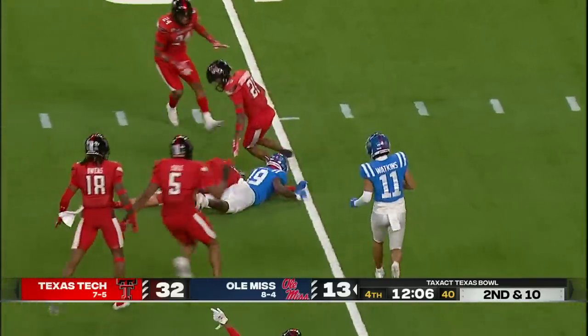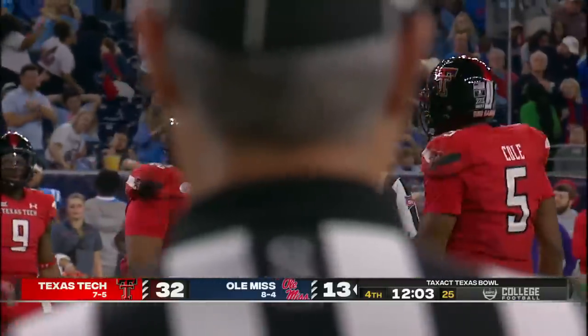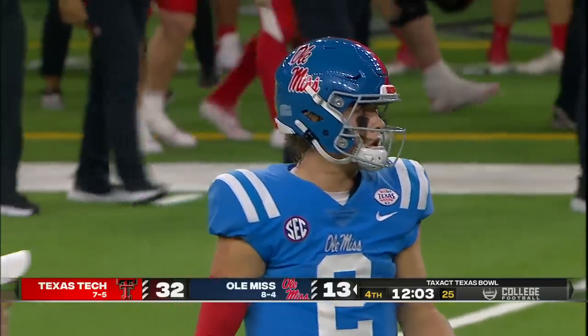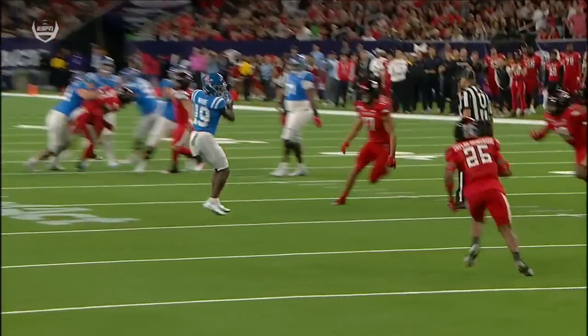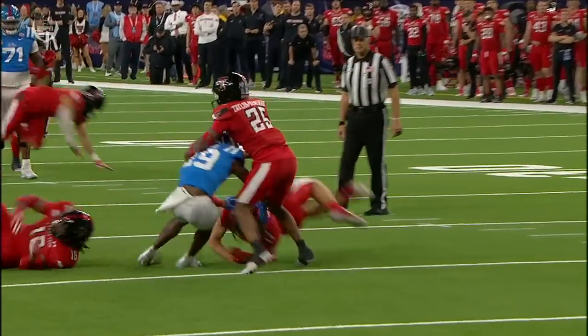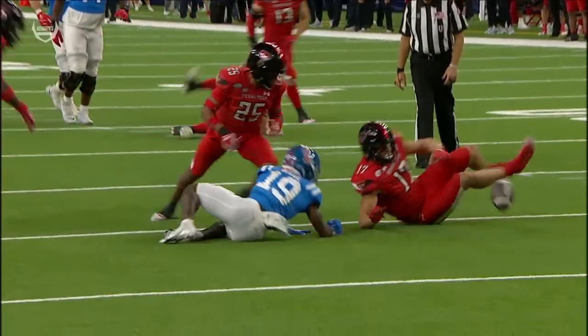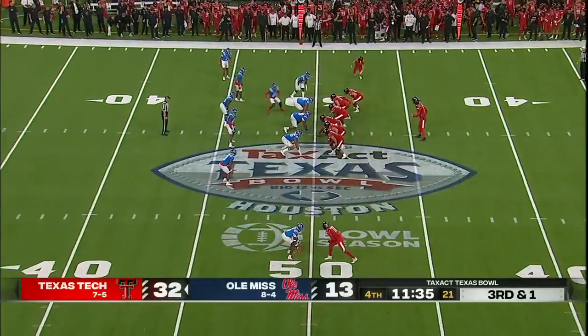Dayton Wade, ball comes out. And Texas Tech has it. Isaac Smith comes up with a recovery. With the extra stuff. He certainly has it. And Smith comes in, gets it out. Not only does he get it.